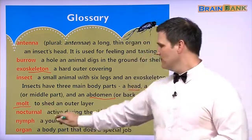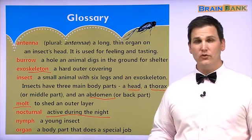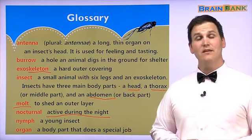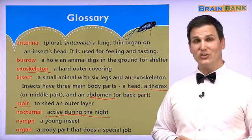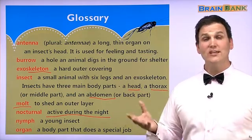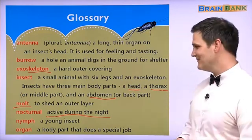Nocturnal. Active during the night. They do things at night. Hunt for food, play, do other things. Now, if you were to sleep during the entire day and get up at night, you would be nocturnal. But most humans are not. We do things during the day. We eat, we talk to friends, we study, we watch TV.